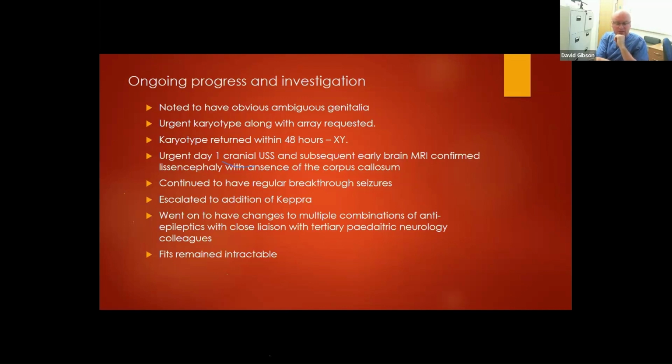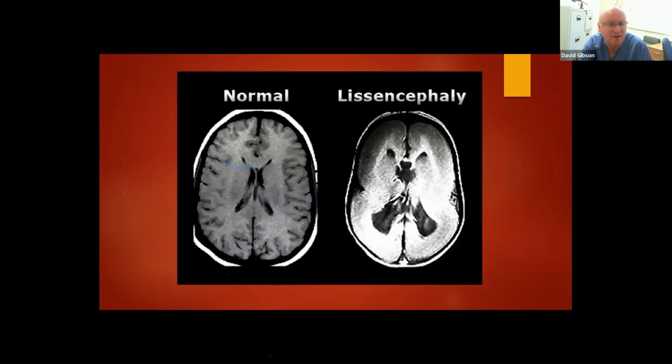We worked in very close liaison with our tertiary paediatric neurology colleagues over at Leeds, who suggested a myriad of different combinations of treatment, but these fits remained intractable, sadly, in spite of everything.